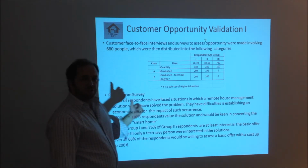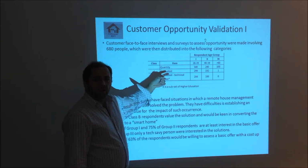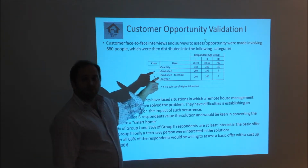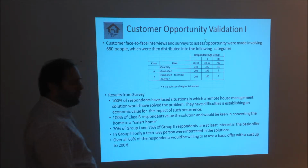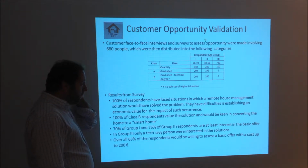Then we also considered the level of education those respondents have: either a graduation course or a technical degree. The technical degree is a subgroup of the graduated. So these are the results. You can also see the presentation, it will be available online, so don't worry if you don't read all the numbers.